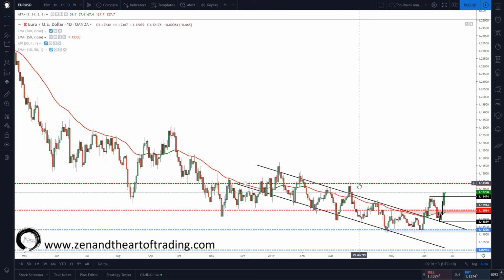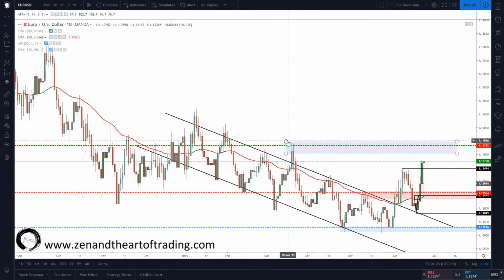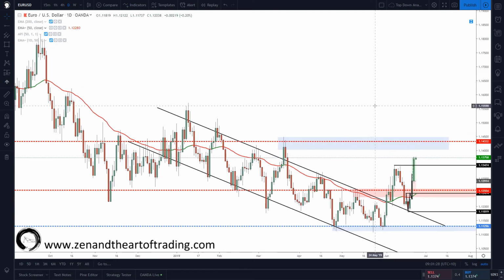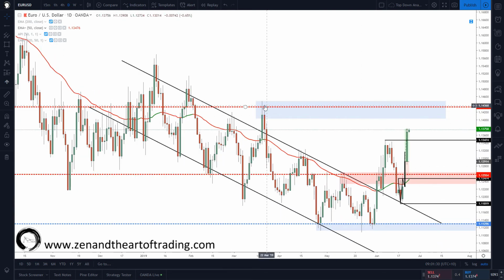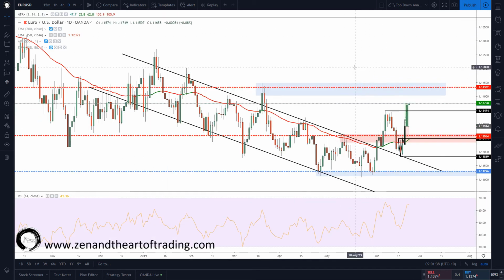This is the most immediate one that I can see, between 114. I'll draw in a little zone real quick because this is quite a big area in here. I'd probably draw it around that, like that. It's a little large, but it's pretty comprehensive. I'm going to expect price to struggle up in here, especially if the RSI goes overboard again, like it's been doing a lot lately on some of these pairs.